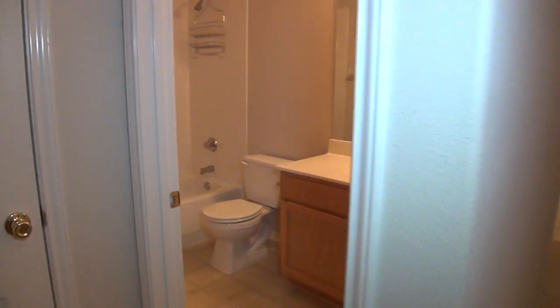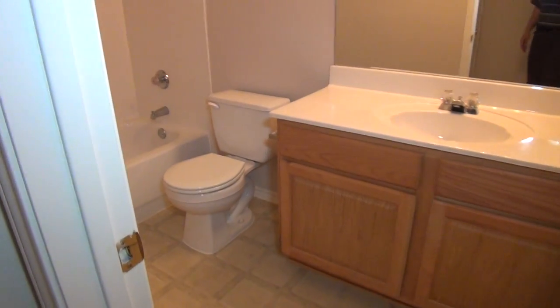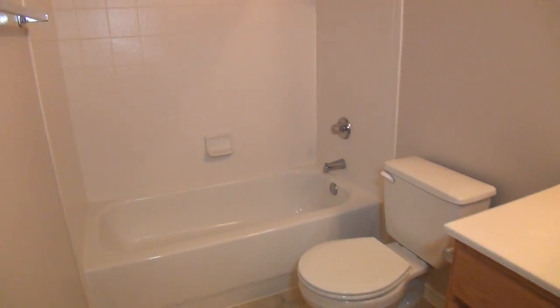Then we have the hall bath. You have your sink, commode, and your shower tub combination.